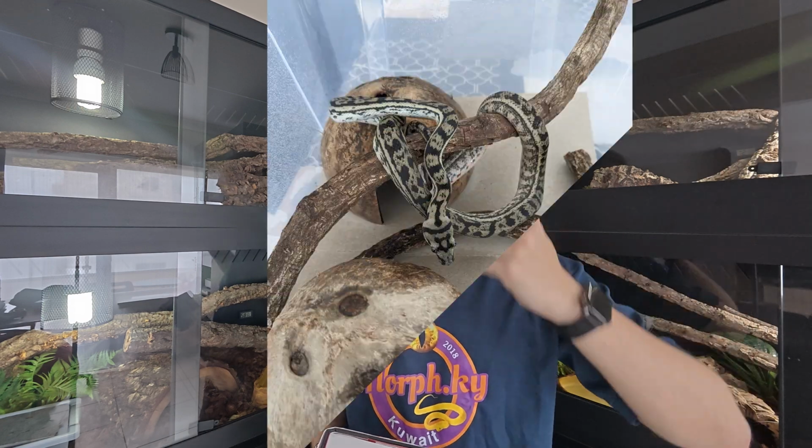I bought this book after purchasing my first carpet python. I should have done it the other way around, but sometimes we make stupid stuff, right?